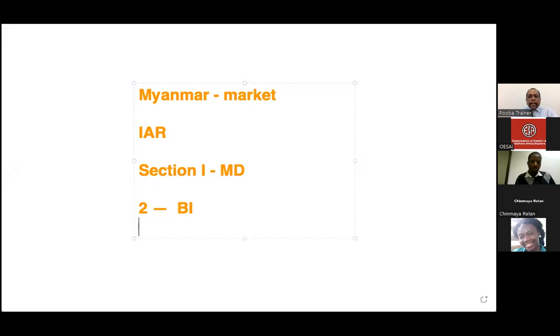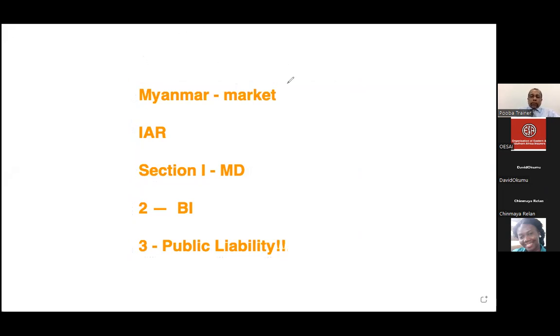Okay, okay. So I just want to tell you, for information, in the Myanmar market, they also have the IR policy. And I told you yesterday, they have section 1, covering material damage. Then they have section 2 covering the BI, and they have a section 3, which is covering the public liability. So this is in Myanmar, and they have their own practice, just like I commented about Africa. So Myanmar, they have their own arrangement.